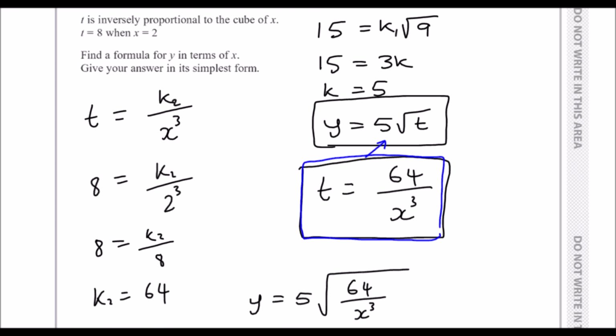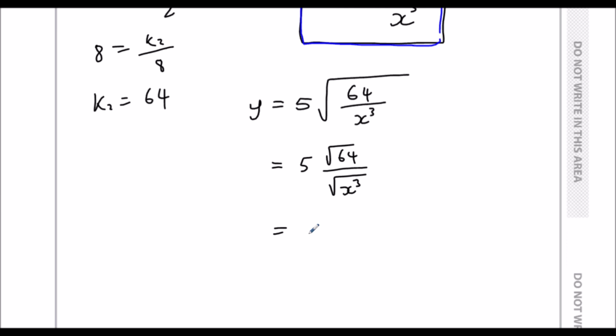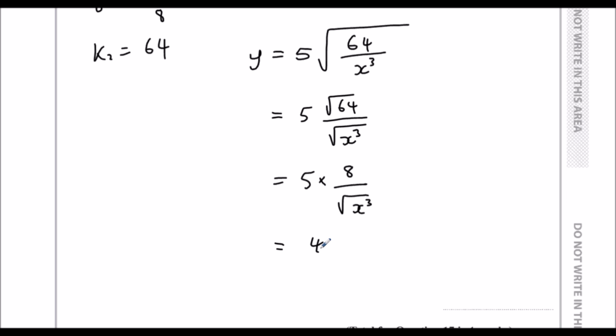We could simplify it. It does say give your answer in its simplest form, so we're going to have to. So we've got 5 times the square root of all of this, and we can change it to square root the top and square root the bottom. Square root 64 over square root x cubed. Square root 64 is 8, so it's 5 times 8 over the square root of x cubed. And we can do 5 times 8, which is 40. So we've got 40 over the square root of x cubed. Y equals 40 over square root x cubed. We can't simplify any more than that, so we'll leave it as it is.